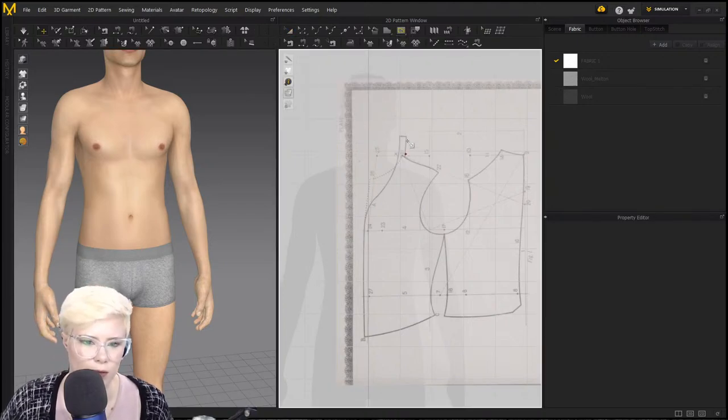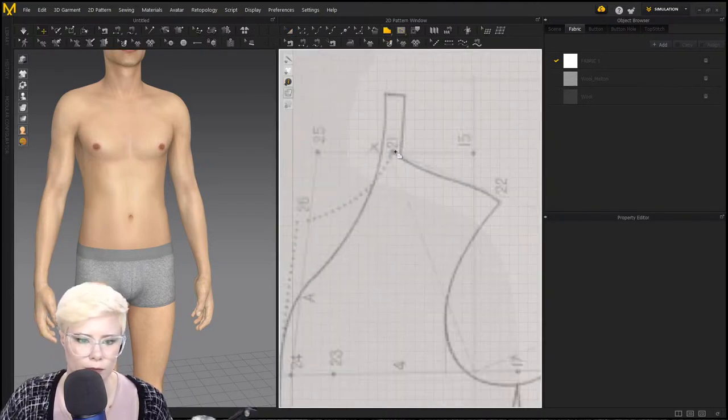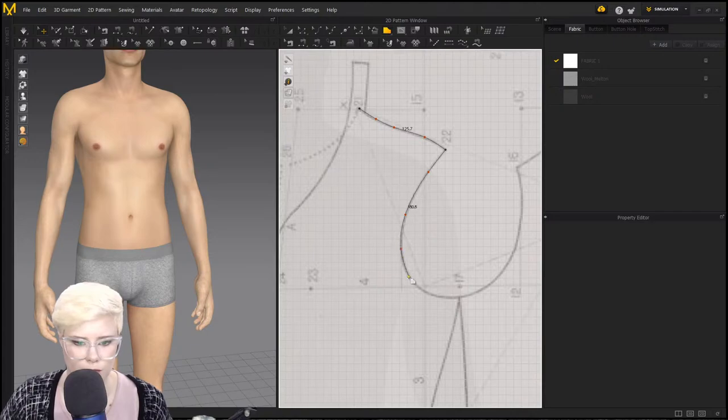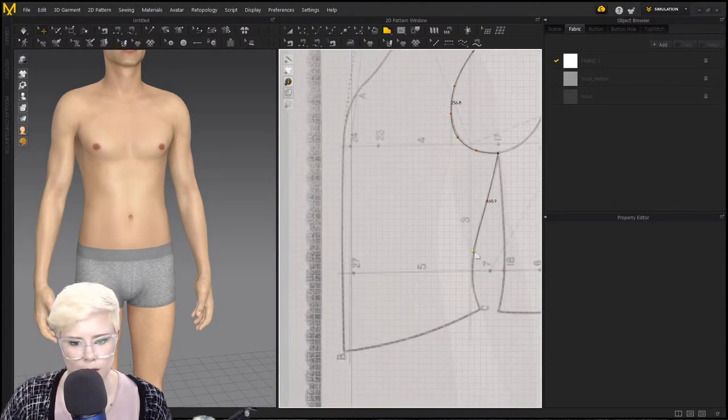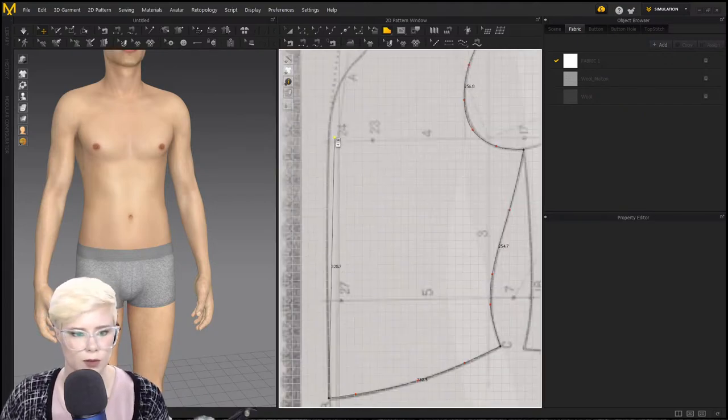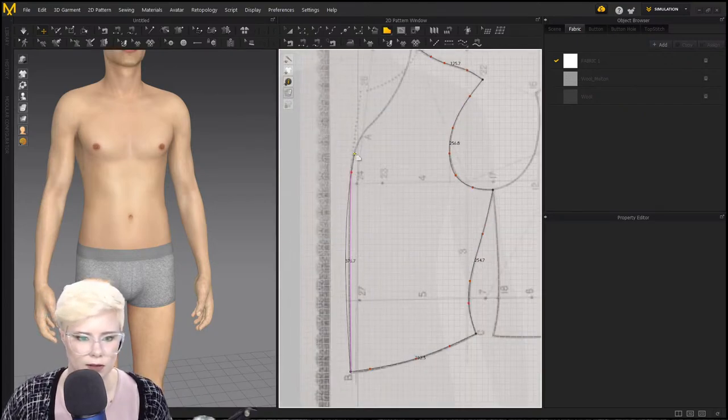This one has a lot of pattern manipulation anyway, as well as I'm going to be carving out a lot of this sleeve or the underarm. Because I'm making this not to be accurate in the end, but for an easier simulation for working it in another software afterwards. So I'd want to remove some of the bulk. So I'm just going to be cutting out a lot of the sleeve here. Segment point, curve.